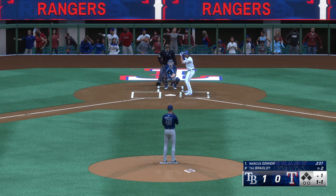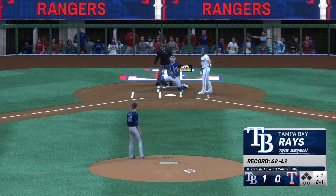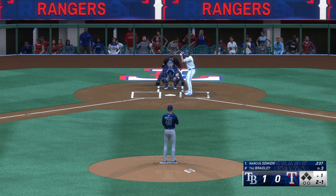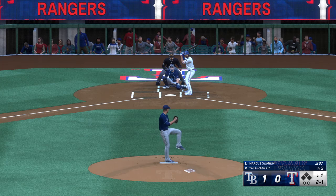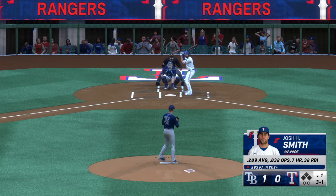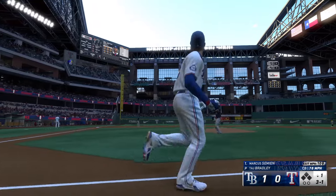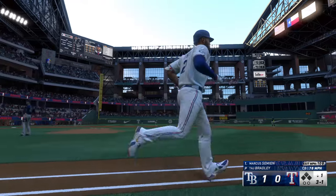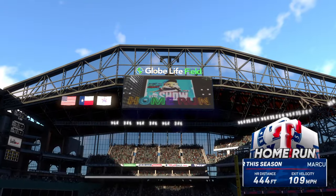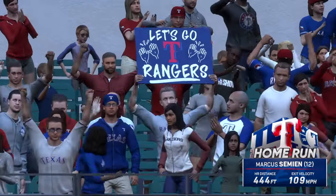Now it's the second baseman, Marcus Semien. Here's a 1-1. And there's a ball. Pitch misses, and the count is 3-1. Here's a swing and a drive left field, and he knew it. A gigantic blast. His 12th of the season, and we're all square. It's 1-1. That's a game changer right there. A big time swing, and we're all tied up.